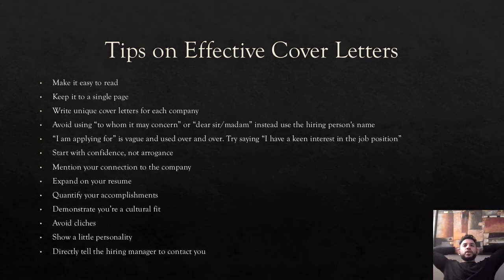Instead of saying, "Oh, I increased the sales of the company vastly while I was there," say, "I increased the sales of the company by 50% within the first year of working there, and then progressively by 20, 30, 20, 15% the years after." So stuff like that. You want to quantify it.